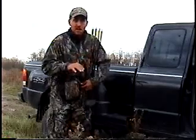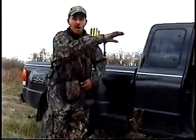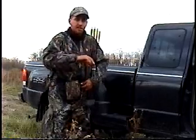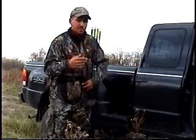It's the start of the rut, and hopefully what we're planning on doing today is we're going to just walk. We're just going to start in one spot and walk up the hollows, hit the little hillsides, the knolls, the benches, everything where deer should be. Right now, it's just the beginning of rut, so they're starting to chase the does around, just starting to work them a little bit.